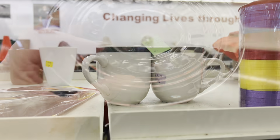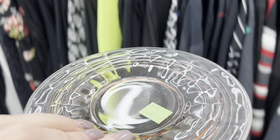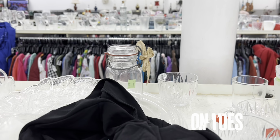Oh my goodness, y'all, look how beautiful these little plates are. I could just picture these at someone's baby shower who's having a little girl, or if someone's having a little princess birthday party, those plates would be super adorable.